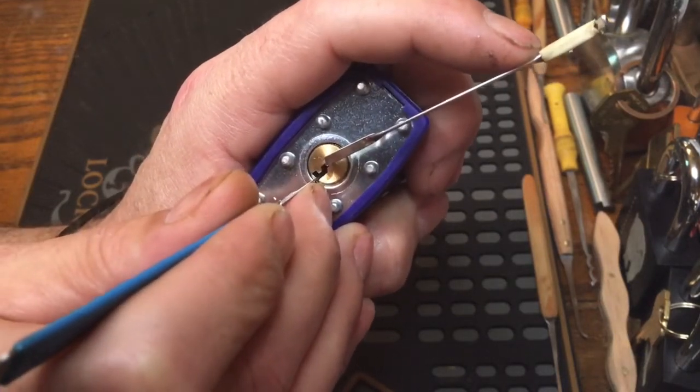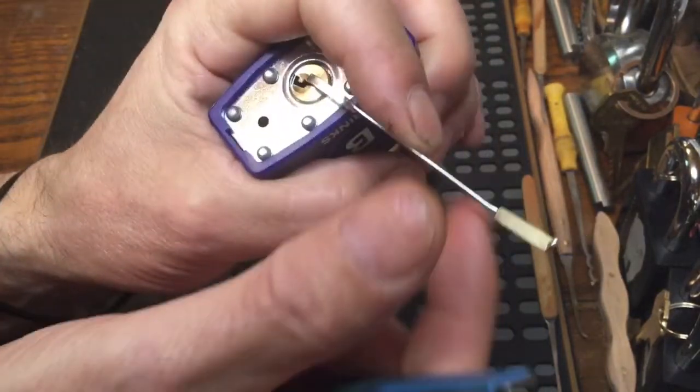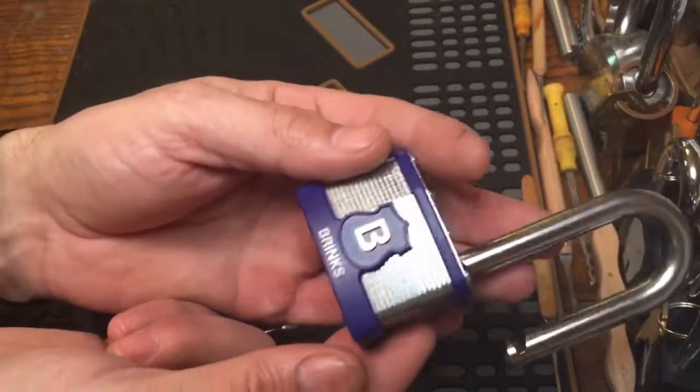Everybody look cool, the ones that tried it before. That's a fun challenge. I got it. So hopefully it ain't too late to enter.